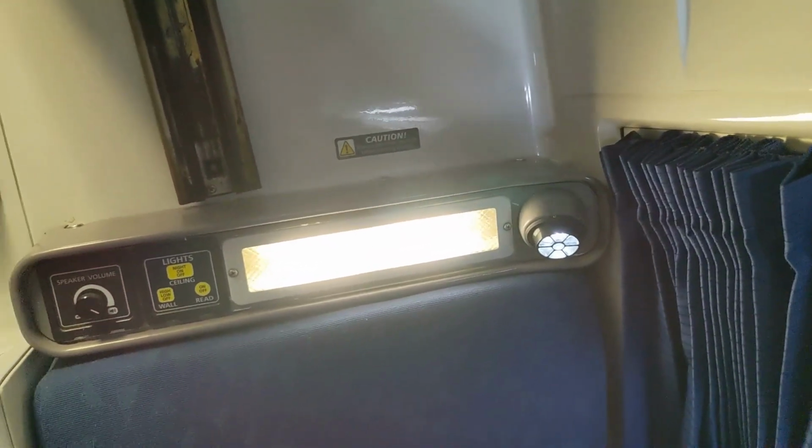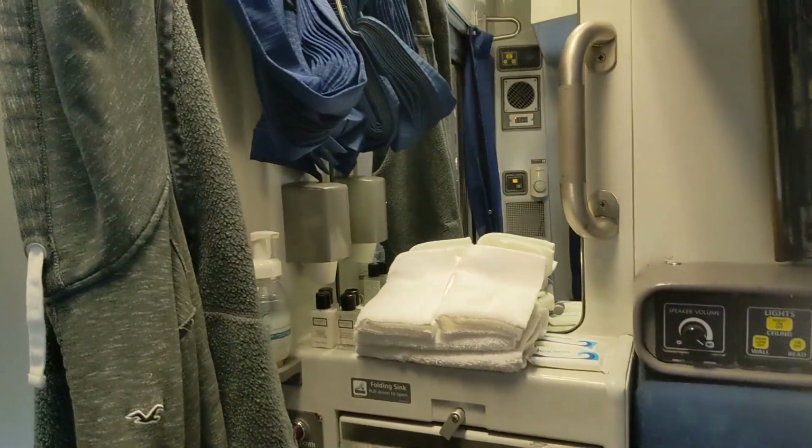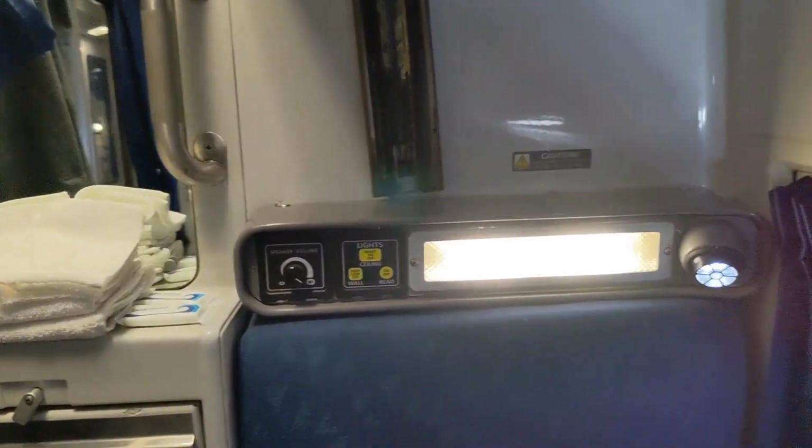Obviously not super duper clean. I'll have to check out the restrooms and everything else maybe after we finally leave. We're still just here at Penn Station at the Moynihan Train Hall.